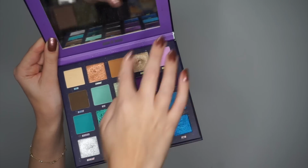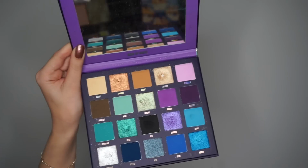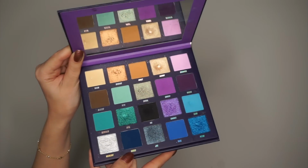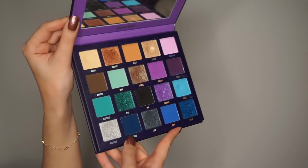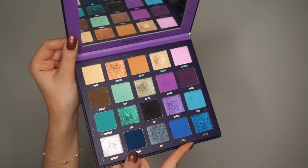I do really love the purples here though. They are stunning, as well as the neutral tones. So there are parts of this palette that I do still enjoy, but yeah, I do kind of regret picking this one up, and it's one that I want to get more use out of and potentially declutter next year.